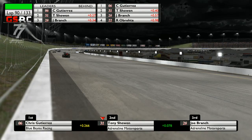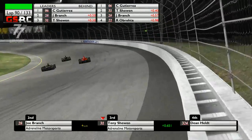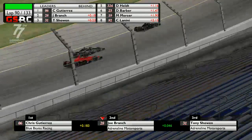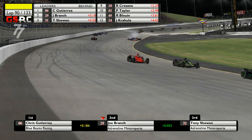Joe Branch just all over the rear wing. Now he's making the move into second, going into turn 3. Is he going to have enough steam to clear him? Schowen hanging out on the high side. Gutierrez taking the defensive line. Oh, we got a spin out behind him.